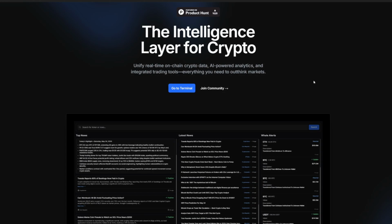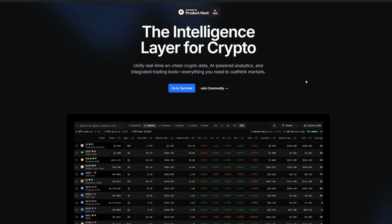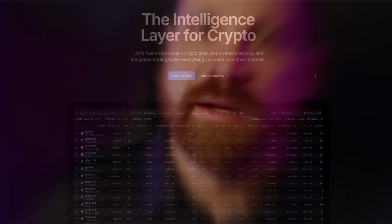They are the artificial intelligence layer for crypto. Unify real-time on-chain crypto data, AI-powered analytics, and integrated trading tools. Everything you need to outthink markets. Sharp AI is different in that it actually pulls information from the blockchain and gives you information about projects. That is one of the benefits of Sharp AI. It pulls information off the blockchain and gives you data about certain crypto projects, directly from the blockchain. That is a big difference between what Sharp AI is doing and the other projects.